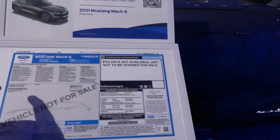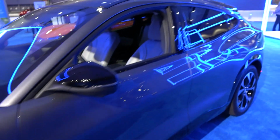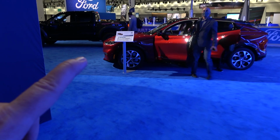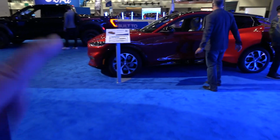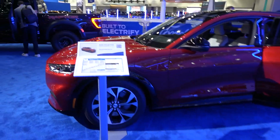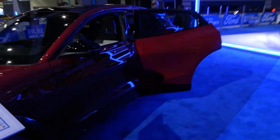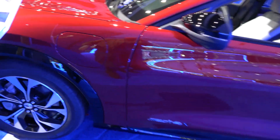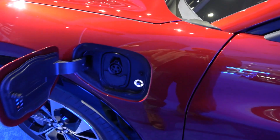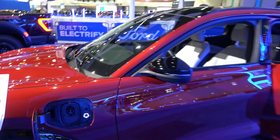I'm guessing rear-wheel drive only, but yeah. So they have lots of variants, and I think that's one of the things that Ford did really, really well with the Mach-E, is presenting options to people who maybe you don't want a performance car, maybe you don't need the full 300 miles of range, maybe you do need the full 300 miles of range. So you have options here, all-wheel drive, premium package, CCS fast charging is sort of defaulted here. Yeah, I mean, it's just an overall good package.